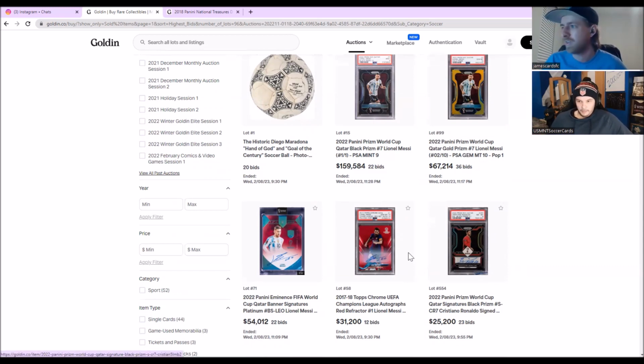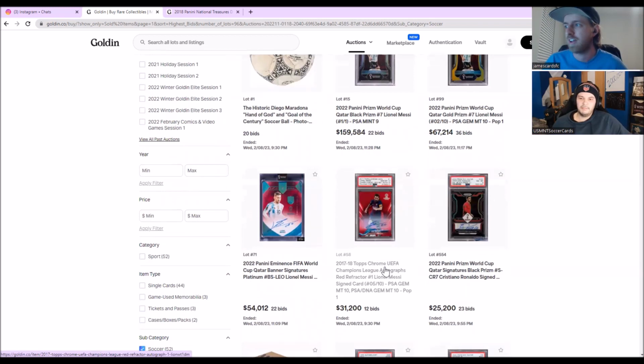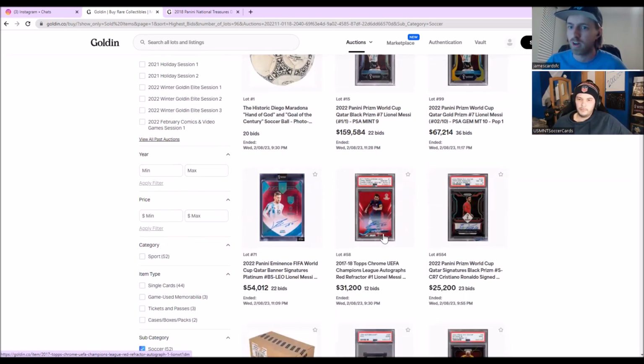Yeah. Then we have this one, which is one of my favorite looking cards. It's a PSA 10 Messi 2017 Chrome auto. Doesn't get much better in terms of color matching than this. It recently sold for I think 80 grand, and then they just relisted it again and got 30 grand. That's why you don't do that sort of thing, because if you bid it up to 80 grand, that means you're no longer going to be in the bidding for it again. So things like this can happen.